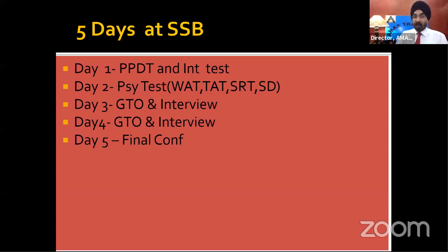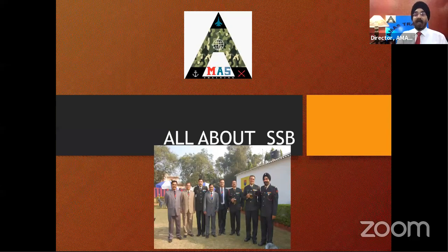Now let's talk about the SSB. Incidentally, you find this photograph of mine at 14 SSB, Allahabad, with the team of assessors there. So let's see what the SSB is looking for.